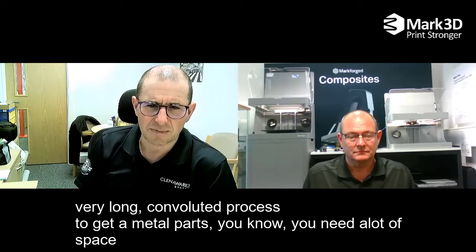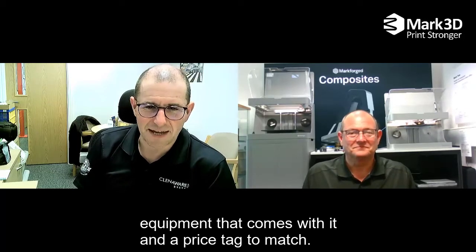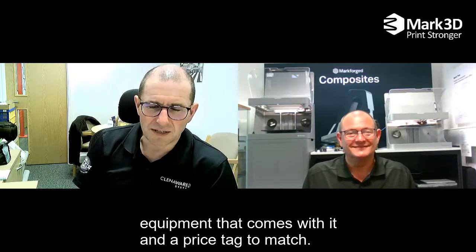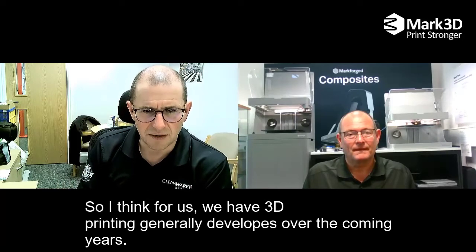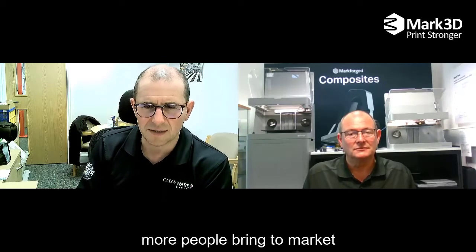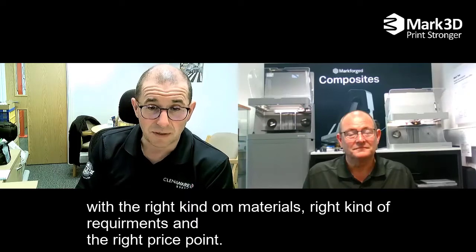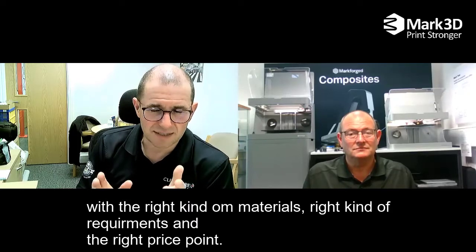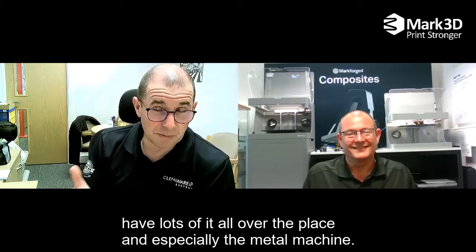You need a lot of space. There's a lot of equipment that comes with it and a price tag to match. So I think for us, it would be how 3D printing generally develops over the coming years and what people bring to market that allows us to 3D print in the right kind of material, in the right kind of environment, and at the right price point. As I said, I would quite happily have lots of these all over the place, especially the metal machine.